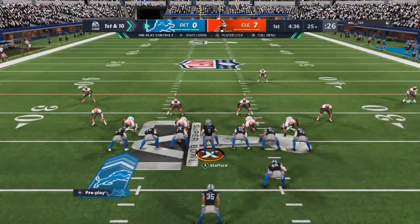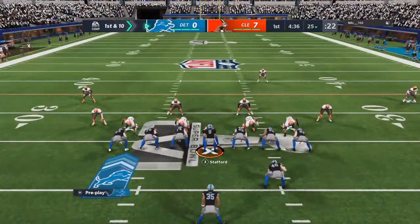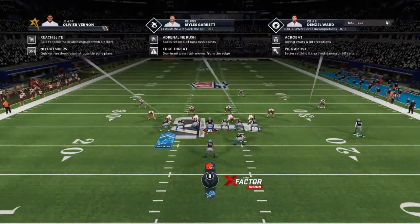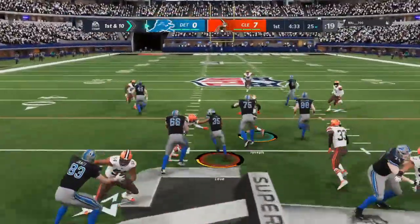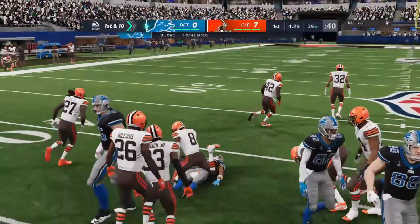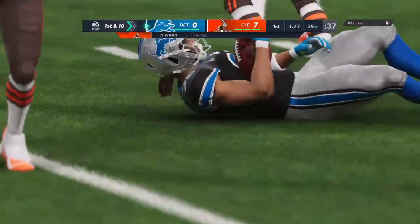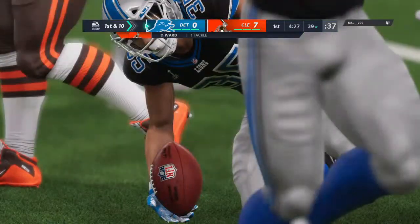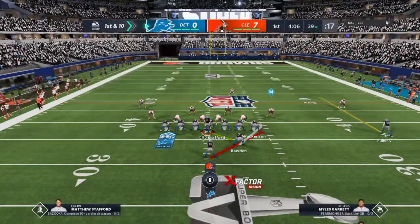Stafford and the Lions now have it 1st and 10 at their own 25-yard line. On the ground with Bryce Love, the former Stanford Cardinal. 1st down yardage on the first play of the drive, give him 14. This Super Bowl, of course, just a huge one for this head coach. The first time he's walked the sidelines in a game of this magnitude.